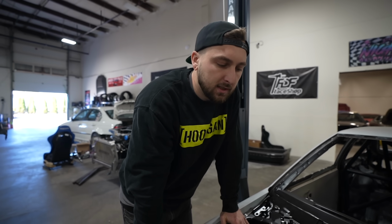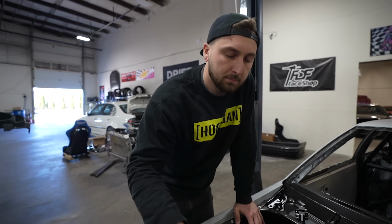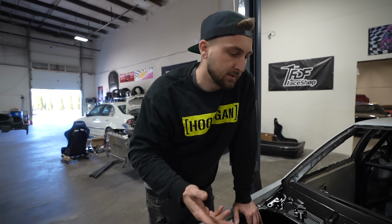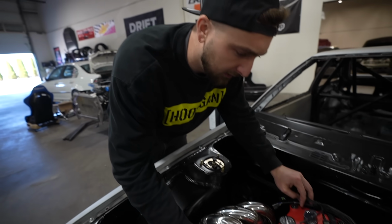So even though it's a universal harness, they will pin everything on the connector side to what you need, since every swap setup is going to be a little bit different, right? Depending on the TPS, the MAP sensor, the injectors, what transmission we're using. Since we use S2000, it's pinned for the S2000. It should be pretty straightforward.